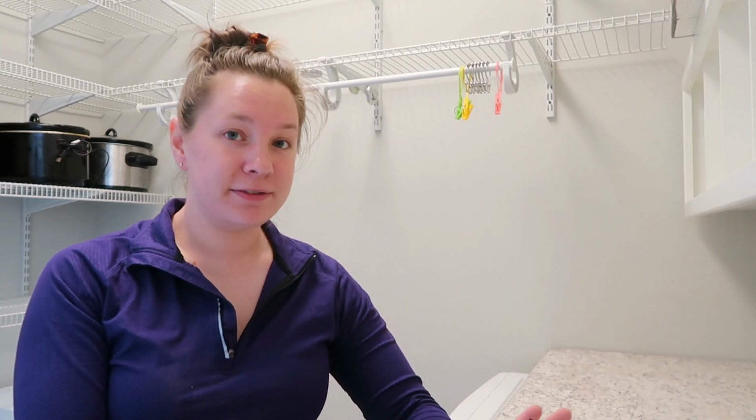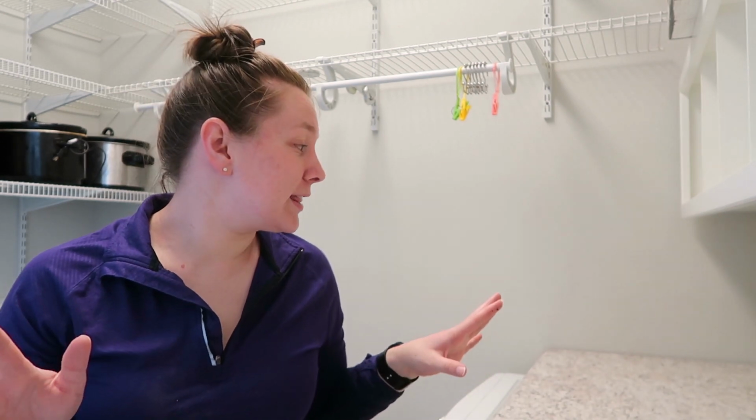Now I'm going to start putting the actual laundry stuff away. We've got laundry soap and all of the accoutrements that go with doing laundry. So that's next.